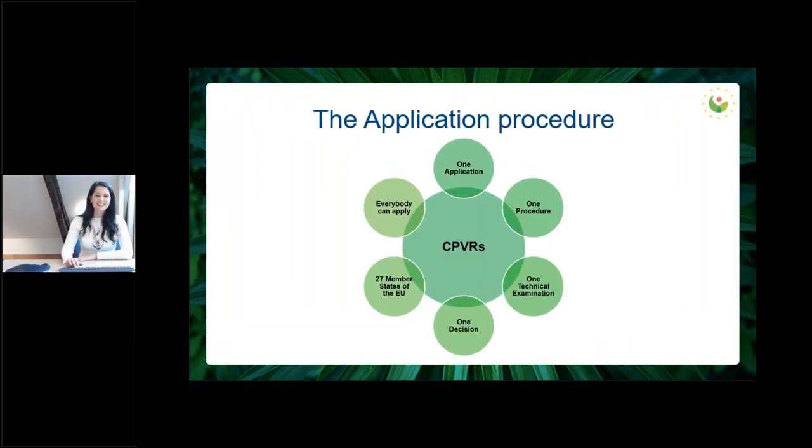So this is us. And this is the application procedure. We saw that before. CPVR is a very scary acronym that means Community Plant Variety Rights. It doesn't have a short name. It's a description. It's community because our basic regulation was issued before the Maastricht Treaty, when it was not called European Union at the time. What we have here is one application with one procedure, one technical examination, and we will see what a technical examination is, with one decision that is valid in 27 member states of the European Union.